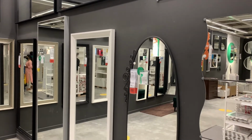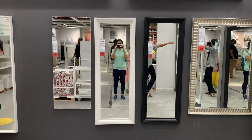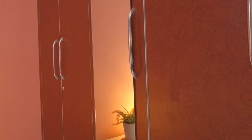Large mirrors are an important part of the bedroom or entryway. Full-length mirrors let you admire yourself from every angle, checking how well your dress fits or retouching your makeup before you leave. And also, it's a nice decor piece that serves functionality.